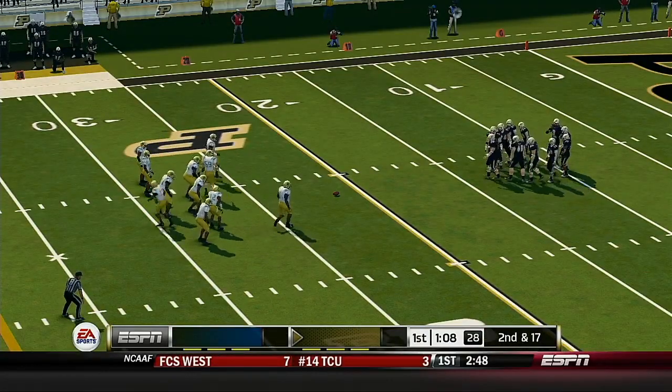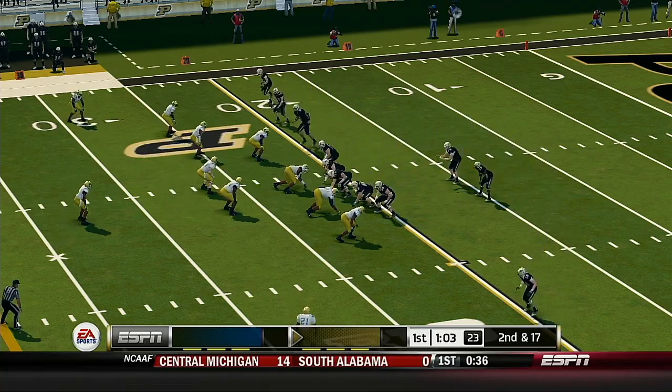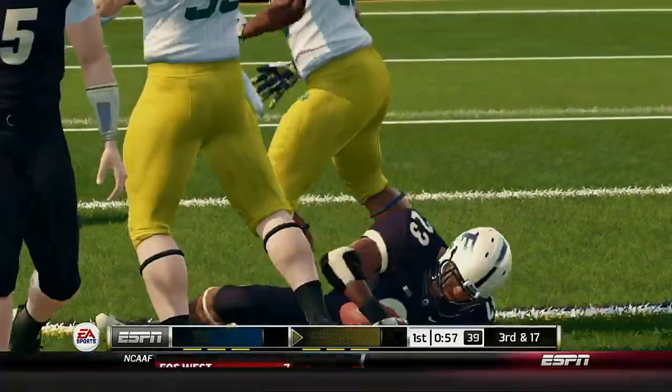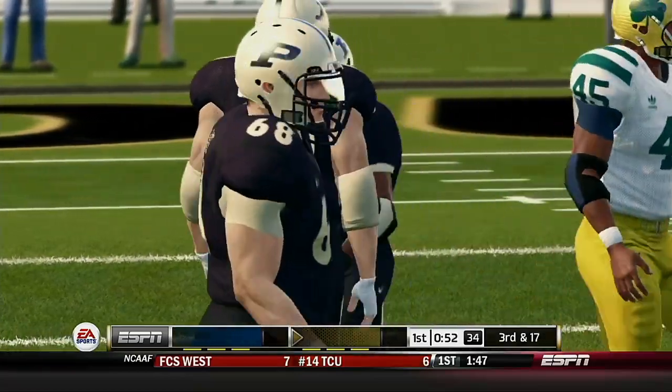They find themselves in a hole here after that sack. It's second and long. The stop around the 22-yard line. That's a gain of 1 on the play. Third down.